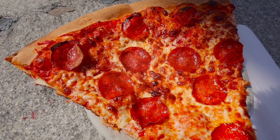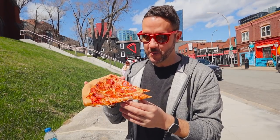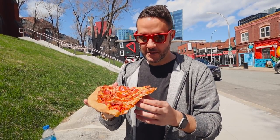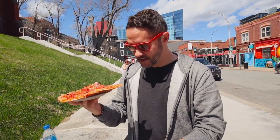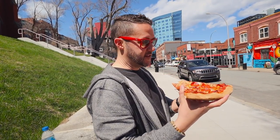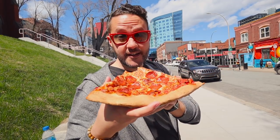You can order it by the slice, so I'm always worried like how long has it been out. But it's got lots of cheese. The tomato sauce is good. It's not my favorite pizza I've ever had. I always go for an Italian authentic pizza, but on a beautiful day in Halifax, this is classic. Kind of just sit here against this wall like everyone else you might be able to see. Just eat some pizza in Halifax.